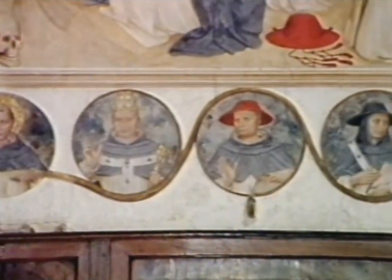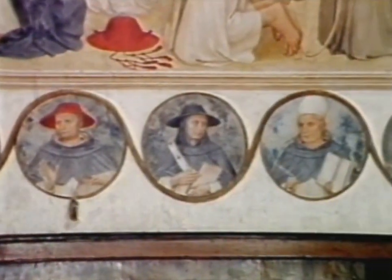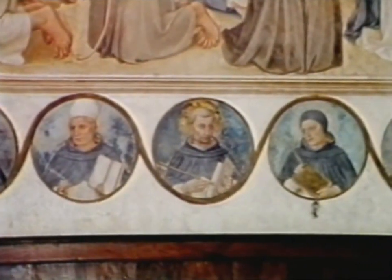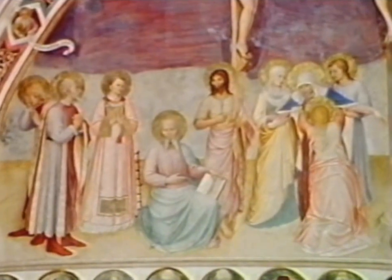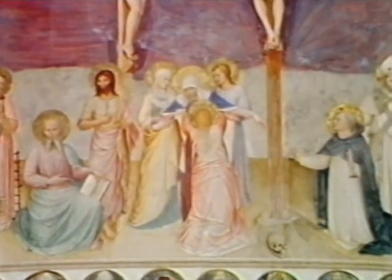Entwined in the tree are portraits of leading members of the Dominican order, including a number of popes, cardinals and bishops. The saints and religious leaders in this painting emphasize the pride that the Dominicans took in the history of their community and the Church.